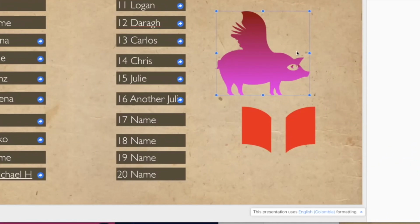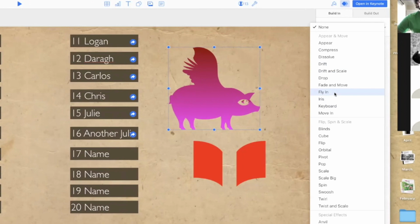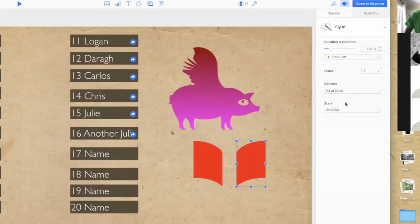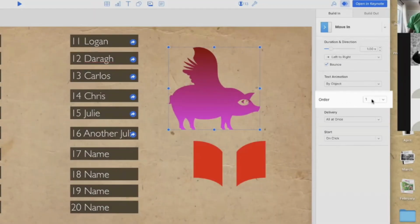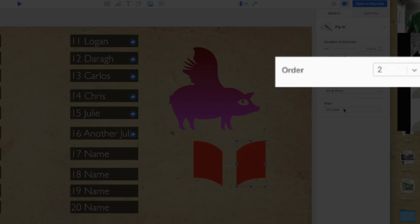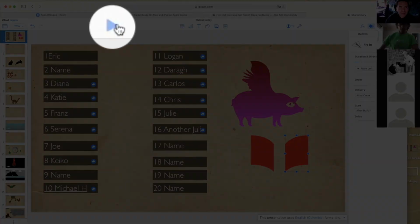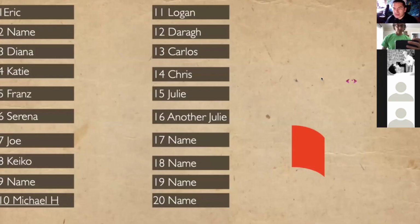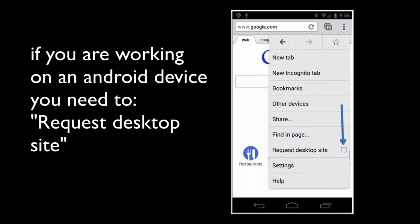La animación, when you are in the browser version, the animation is right here, but you are not able to preview your animation. So move in, and let's choose another one, fly in. But in the browser version, if you want to change that, for example, I have my pig as order number 1. The book is number 2. So I can change on click behavior, but with after build behavior. If I press play, I am in the browser right now, so the browser takes a little bit. So if I click on it, there you go, the pig, and automatically goes the book.